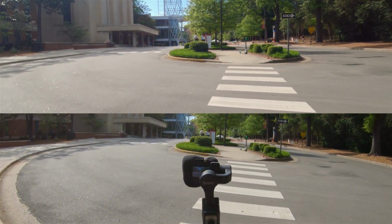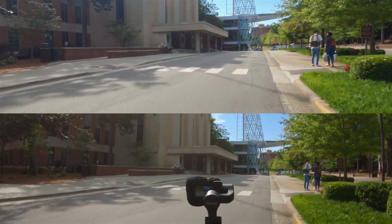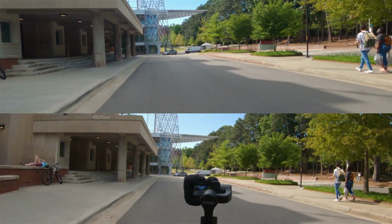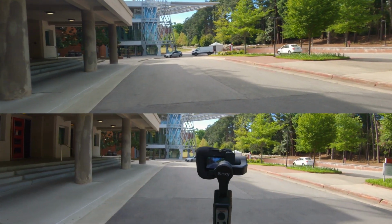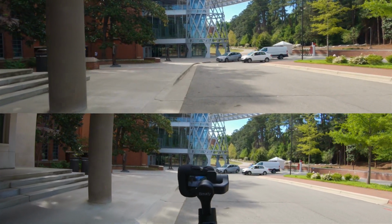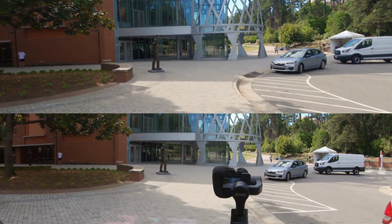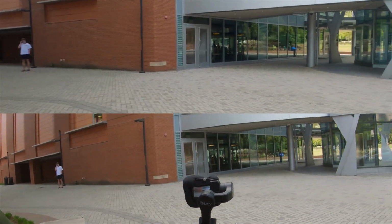And this is Reynolds Coliseum. And we're back at Tally Student Union as well. Did a little loop. Whoa, about fell down.